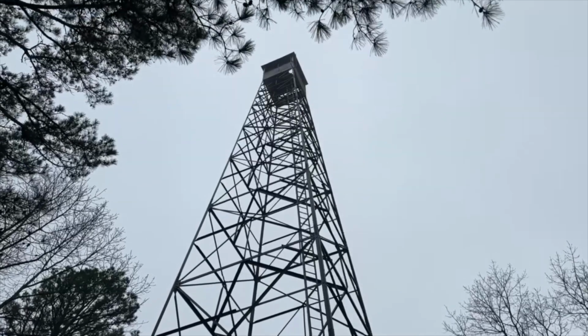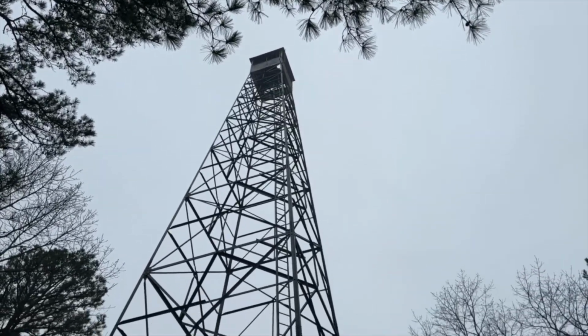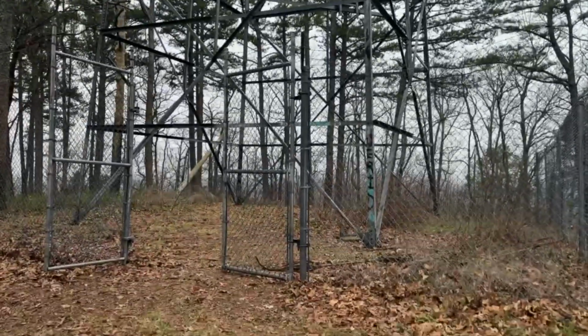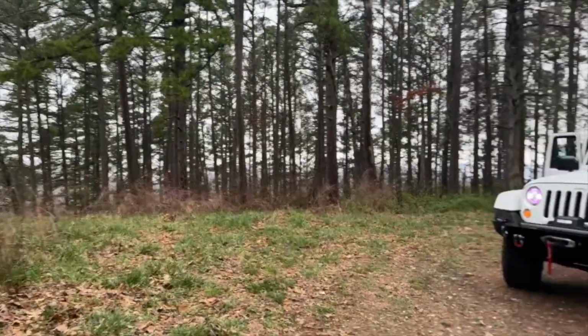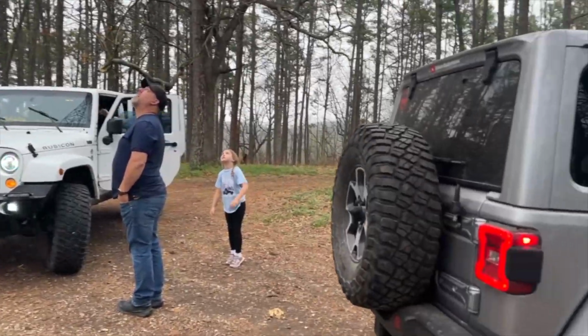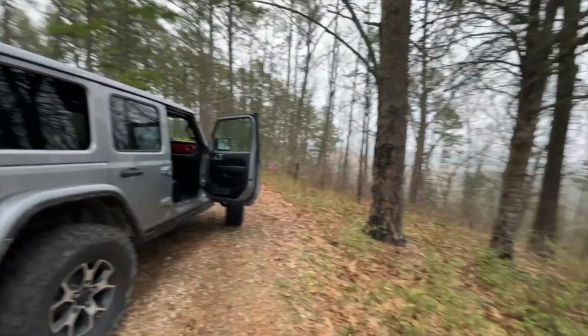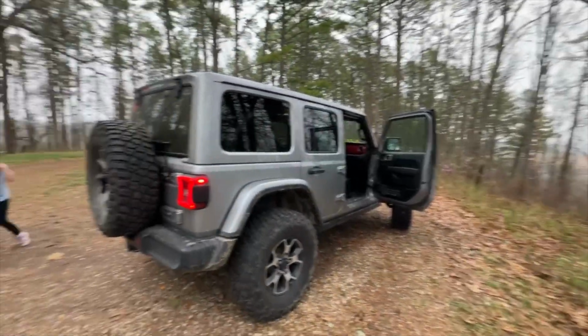That's pretty tall. Who's gonna risk it today? Oh yeah, there's a little fire pit over here in this area, so I guess you could camp here too. Lots of little dispersed camping. At least it looks that way.